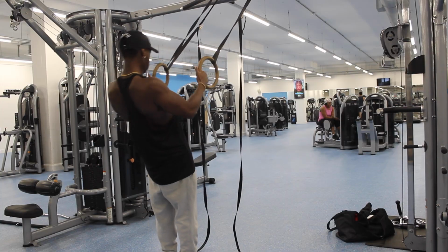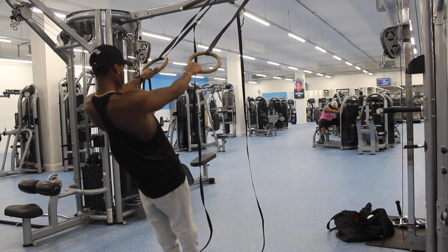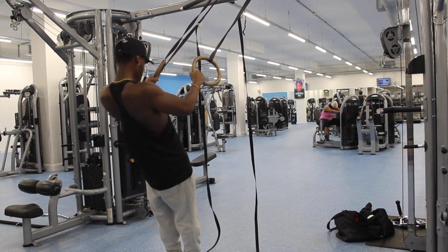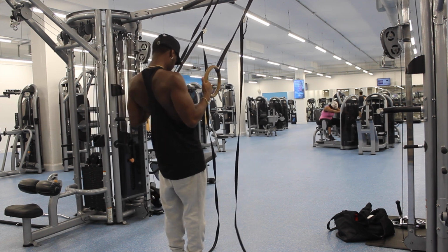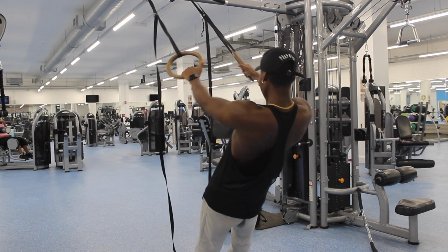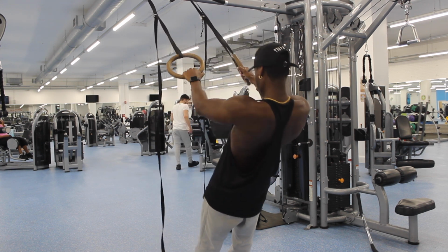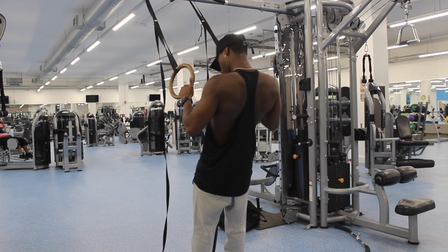Number 2, and this is a very common exercise that I do, which is called ring rows. Rows help to build your rear delts, which is often a neglected body part. This will also help to take the weight off of your posterior delt and your chest. So this will therefore pull your shoulders back, giving you more of an upright posture. Rows will also target your lats, your upper traps, your biceps and your core.